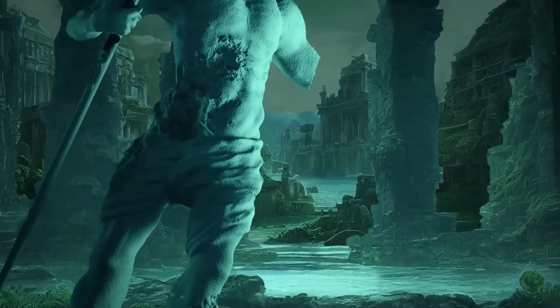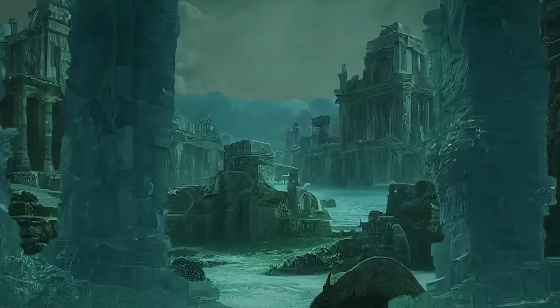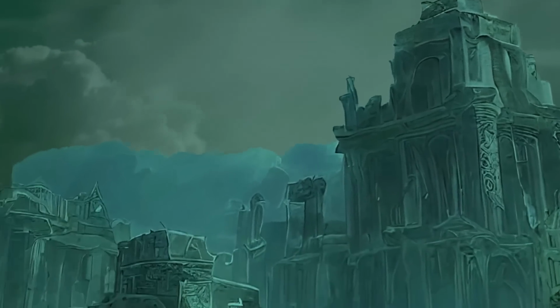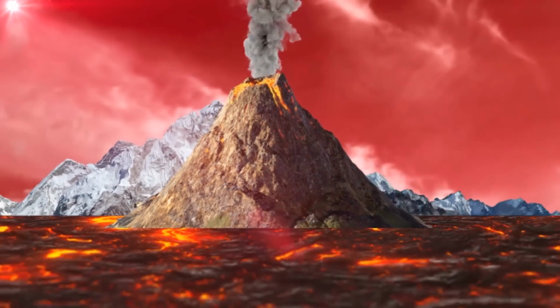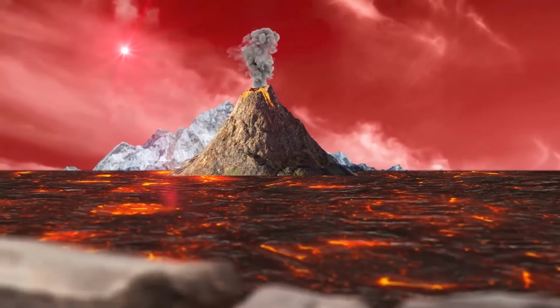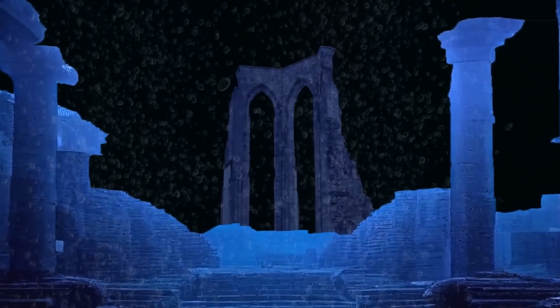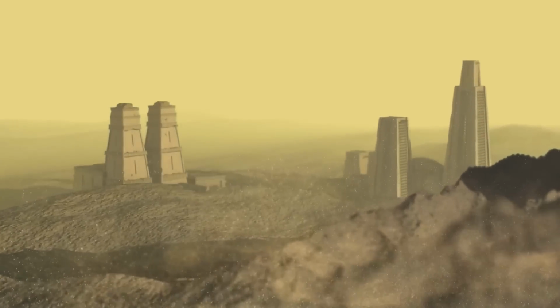You've probably heard about the mysterious sea state of Atlantis. It was a high-tech utopia where people lived happily. But then something happened, and Atlantis disappeared from the face of the earth. Many people believe that this city lies at the bottom of the Atlantic Ocean. But what if we've been looking in the wrong place all this time? What if it's somewhere different from where they're trying to find it? What if all this time Atlantis was in the middle of the Sahara Desert?